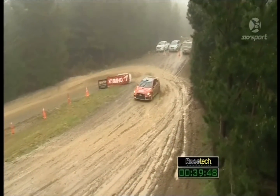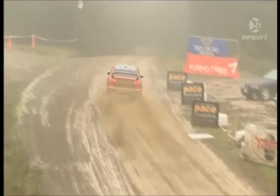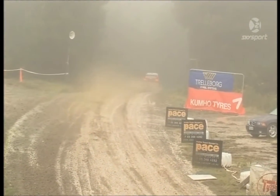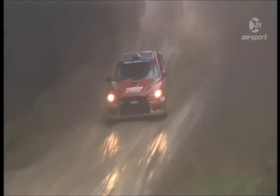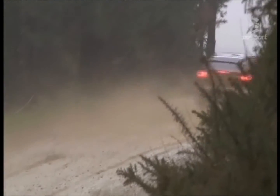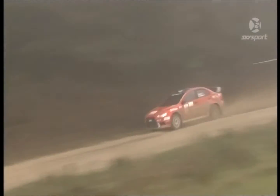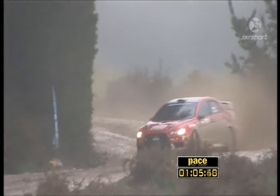Really not great through the hairpin, but a good time, 39.48. I think that hairpin has been quite a tricky corner for everyone all weekend. It just hasn't really got a good base around it. Look, not a bad run through there on the dipper for Westy. That's probably his best run through there. Right, and his total commitment. Also the damage on the side of the car from where he actually went off earlier in the day.